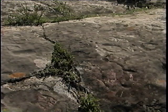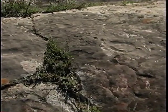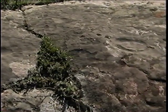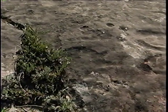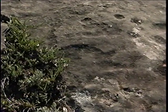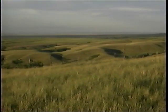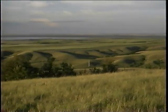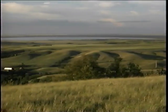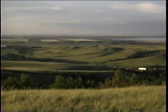Rock art, such as this, found here at St. Victor, is sparsely scattered throughout North America, from Mexico in the south to the Churchill River of northern Saskatchewan. Since this site is approximately 1 kilometer above sea level, and the view so spectacular, we're left with the question, was this a vision or quest site? Perhaps it was both.